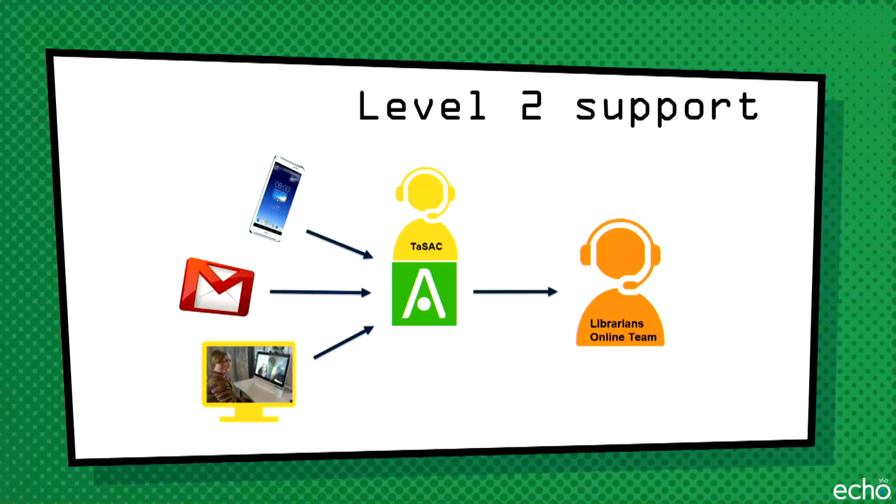On to level 2. So you can see the different contact coming in to TASAC. We use a service management system called SysAid to log and track and reassign jobs and queries. Then we developed a level 2 team, which is Librarians Online, made up of librarians from 6 campuses around Australia. And of course, they're the escalation point for queries that require librarian help, which is more of your traditional reference query or how to search, or staff will ask about how to source different resources, whether to buy them, for example.